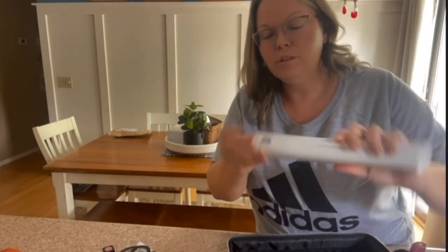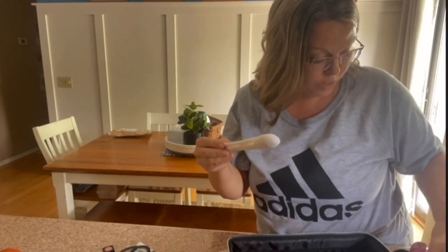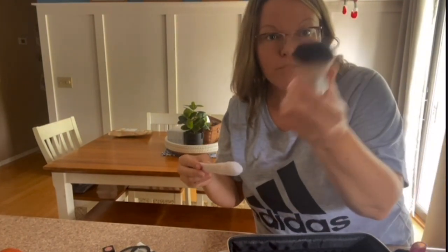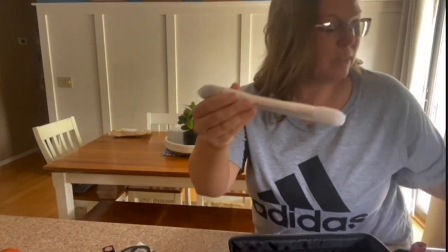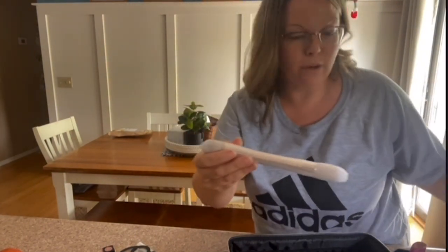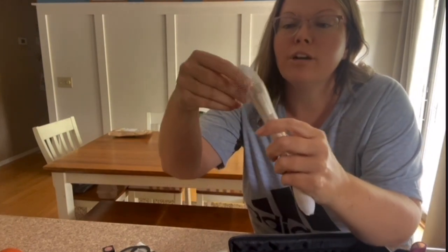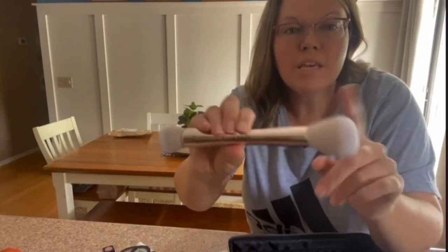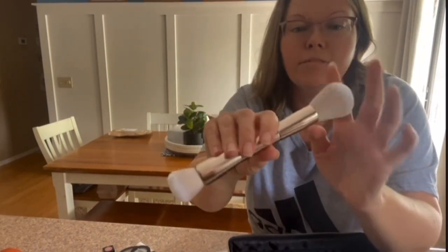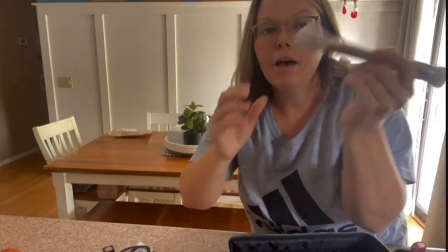This one is a little bit bigger, and I liked it because you guys may know that I really like these kabuki brushes. I love how big and fluffy they are. So this is how it comes in this package. You just saw me pull it out, and then it comes all like this, so nothing is frayed or anything like that. And I just kind of pull this off. So these are more of the blush brushes or the powder brushes.